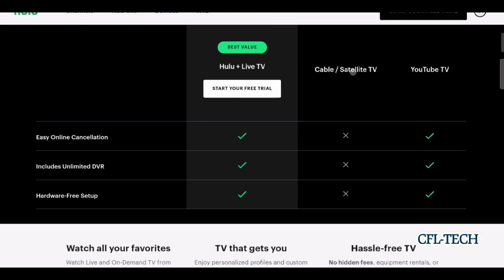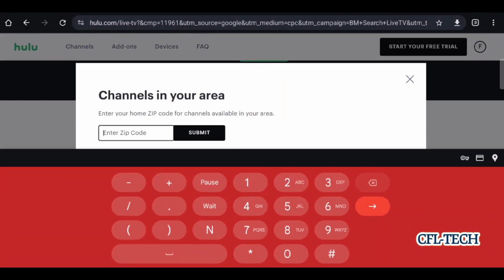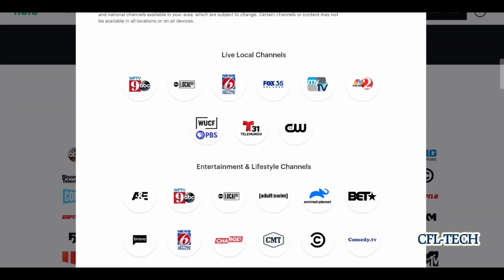So let's go down here and see which channels you get with the service. We're going to put in our zip code. Now you get unlimited cloud DVR like you said. We're going to go ahead and put this in. So now we're going to see the channels. We just put in a Florida zip code. It may or may not be ours, but it's close enough.